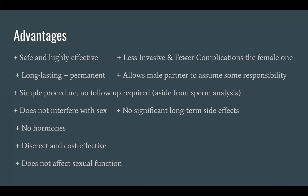The female does not suffer with this. It's long lasting, permanent, and also allows the male partner to assume some responsibility. It's a simple procedure, no follow-up required, does not interfere with sex, no significant long-term side effects. Also no hormones, discreet and cost-effective, and does not affect sexual function.